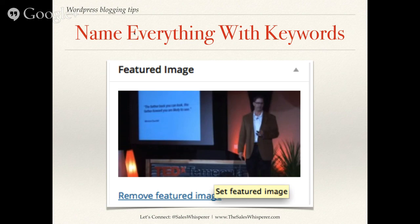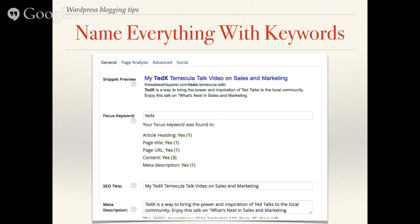Something like that. You see here on the snippet preview, the focus keyword was TEDx, and you see everything in green. Article heading, yes. Page title, yes. Page URL, yes. Content, yes. Meta description, yes. Okay, I can now publish. I hit all the important things, and you see up there at the top that snippet preview. The keyword is in there. It's in the meta description at the bottom. I've stacked the odds in my favor to get found for free on SEO.